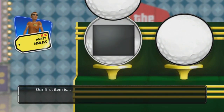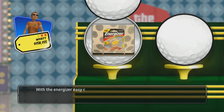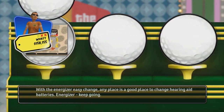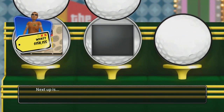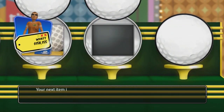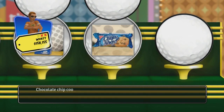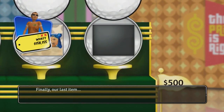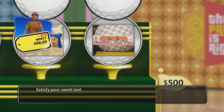Our first item is... With the Energizer Easy Change, any place is a good place to change your hearing aid batteries. Energizer, keep going. Next up is... Keep it healthy and fun by simply keeping bath cups on hand. Your next item is... Chocolate chip cookies can put a smile on your face, a perfect snack anytime. Finally, our last item... Satisfy your sweet tooth with this oatmeal cream pie.